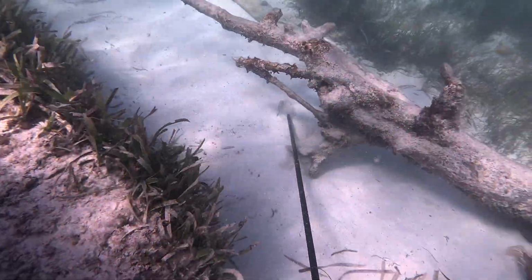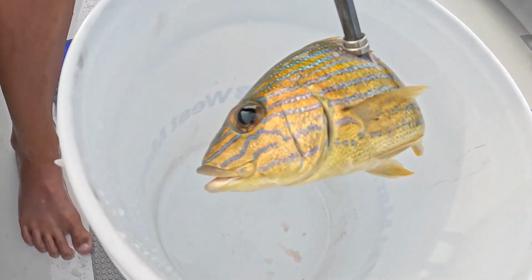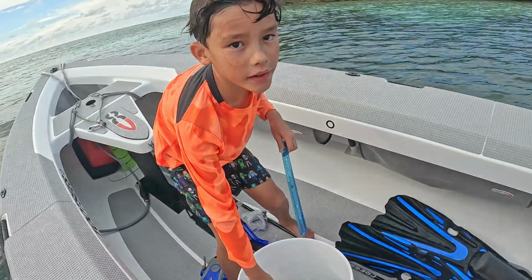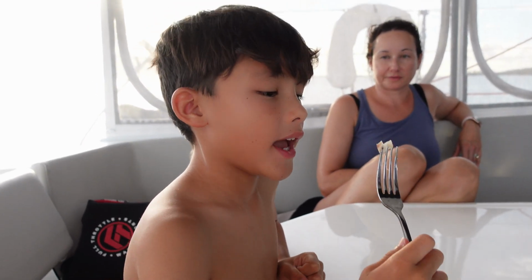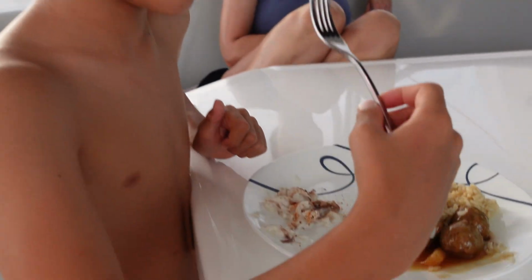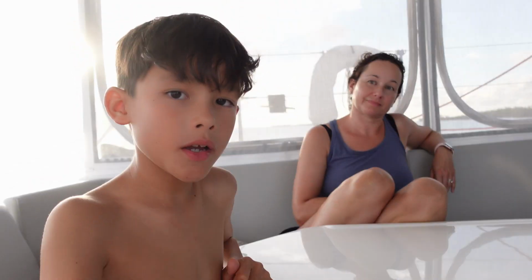So my dad is an excellent spear fisherman, and he got us a blue striped grunt. I'm so glad we got a fish. 9 inches. Oh wow, it's a good size. Me and Daddy caught a grunt, blue stripe, and so I put Old Bay and salt and pepper on, so let's try it.